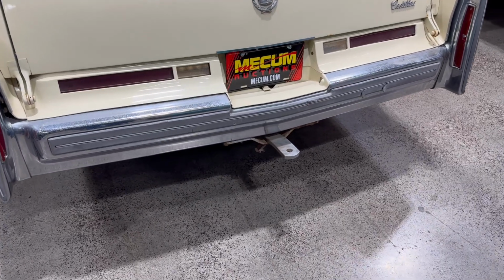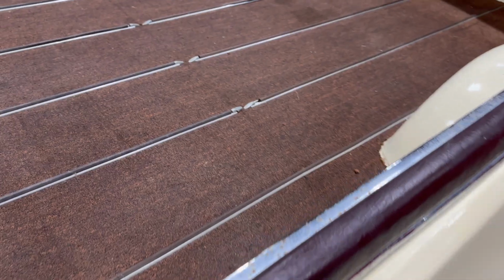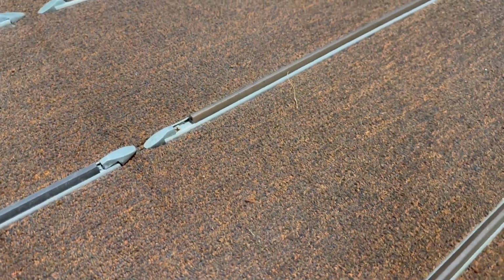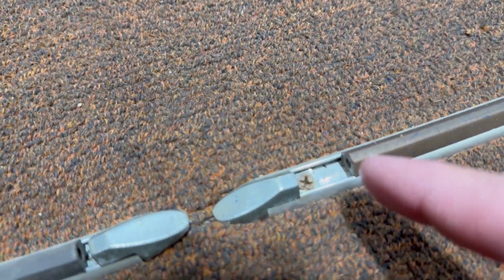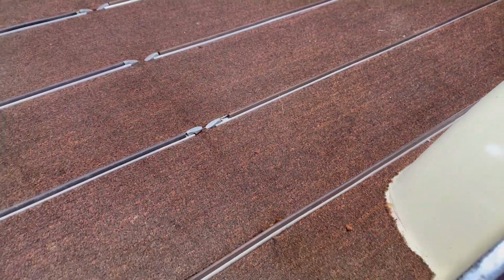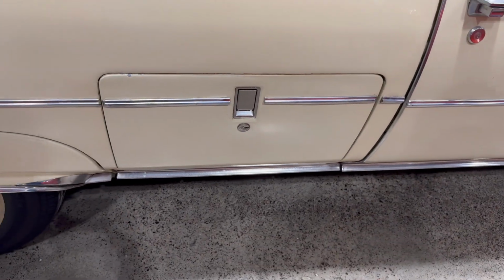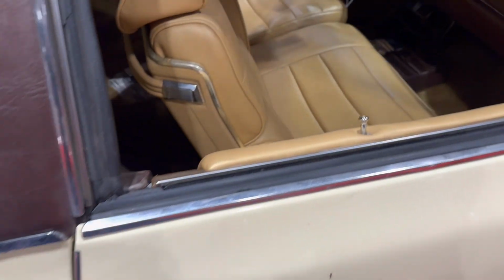Even had a trailer hitch. They actually put ribs in the bed out of old side moldings. These were old pop rivet side moldings from the 70s. You can actually pop rivet these or screw these down and then put the vinyl inserts in them. Kind of a golf door type storage bag over here on the other side. And inside, basically just a Cadillac.